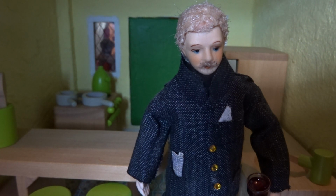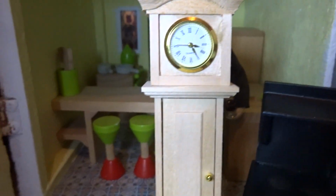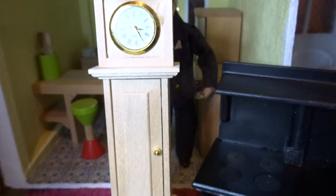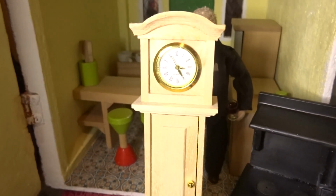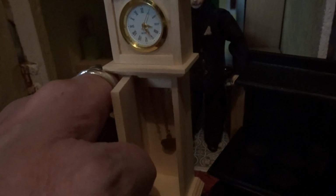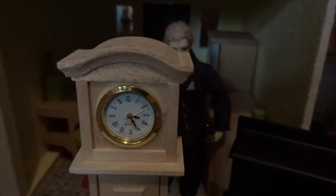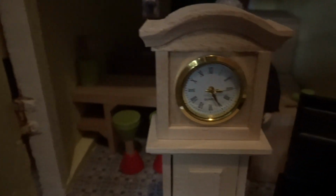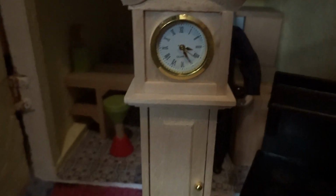Oh, grandfather clock. You must see this. The grandfather clock is very important. This is actually set to dollhouse time. I set this. It's quite a pain to do, quite honestly. Yeah, you see, it's set to dollhouse time. Inside here we have everything that's going on in there. I'm thinking of staining this a different colour. You see, it's 1 hour behind human time.